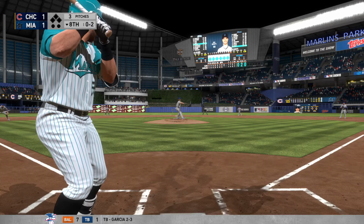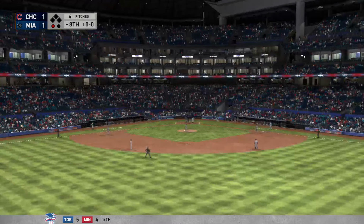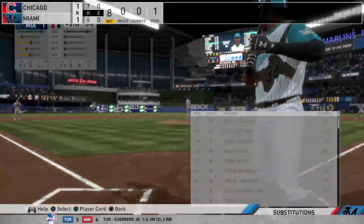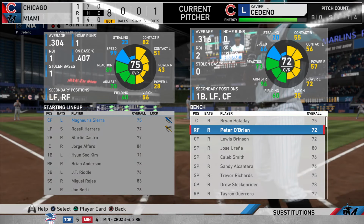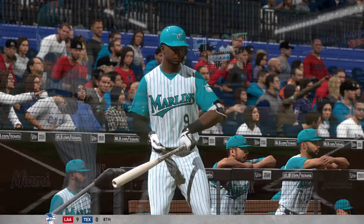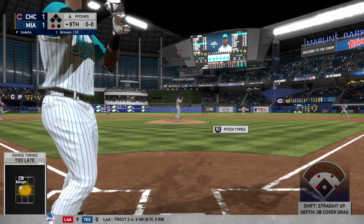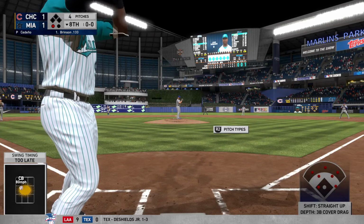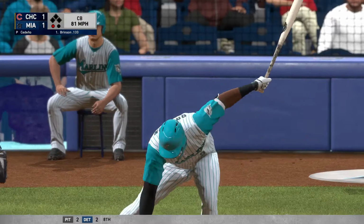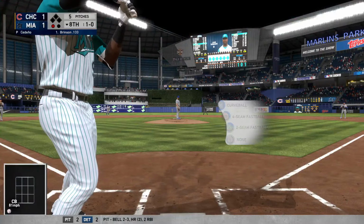The next 0-2 is swung on and missed. He got him. Back to the top of the Miami lineup now, and stepping in, Magneuris Sierra. 0 for 2 with a hit by pitch so far. Lewis Brinson will move into the on-deck circle now to try to get something started here with one gone in the inning. And he'll look at a first pitch curveball that's in the dirt. It's ball one. Brinson has what you'd call elite speed.